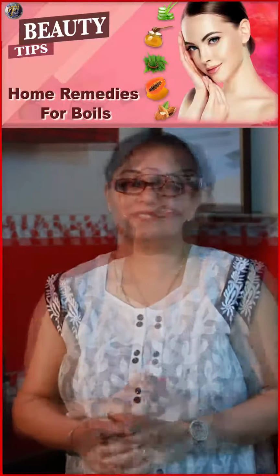The third remedy is onions. Take a thick slice of onion, put it directly on the boil and wrap it with a cloth. Change the slice every 2 hours. The juice helps to draw out the heat from the boil and it erupts fast.